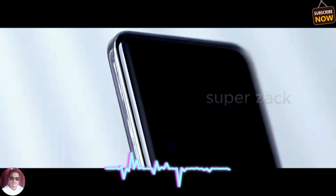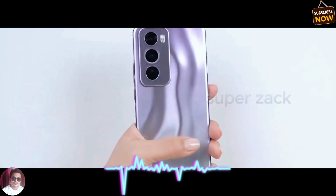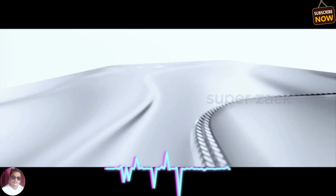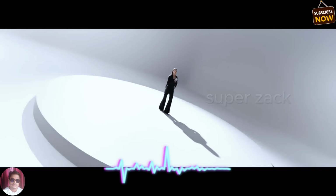One of the standout features of the Oppo Reno 12 5G is its camera system. Equipped with a triple camera setup, including a high-resolution main sensor, an ultra-wide lens, and a depth sensor, the device excels in capturing detailed and sharp images in various lighting conditions. We conduct a detailed camera test to showcase its prowess in both daylight and low-light scenarios, highlighting its versatility and image quality.